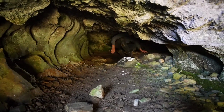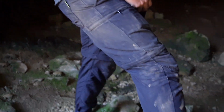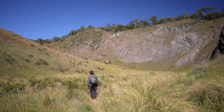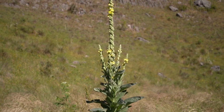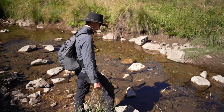Yeah. Look how dirty you got. Don't mind the socks tucked in. Cute. I love the river crossings around here.